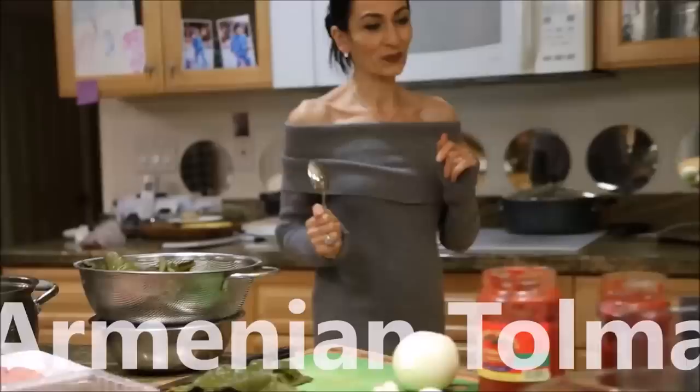from traditional Armenian cuisine, tolma. And tolma originally was made in Armenia by Armenians. During centuries, for some reason, some people started calling it dolma, and what's worse, they started calling it their traditional dish.